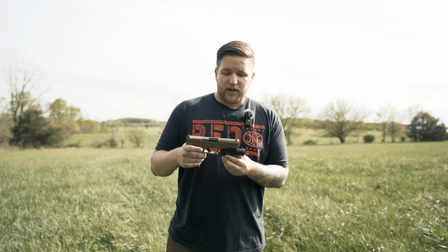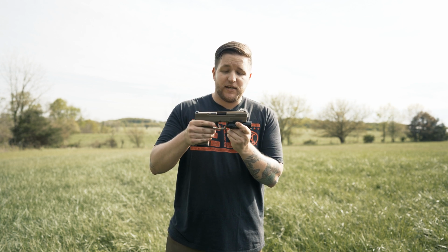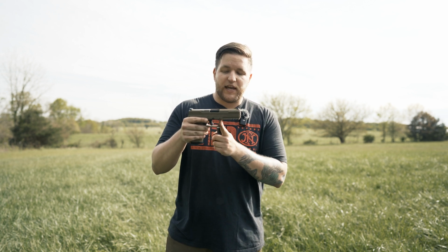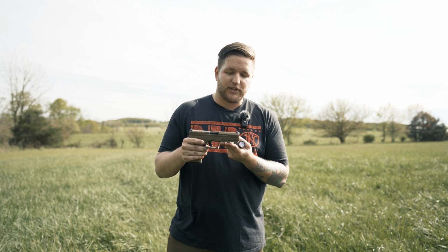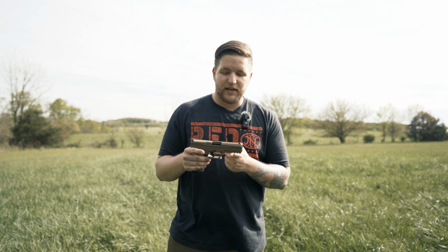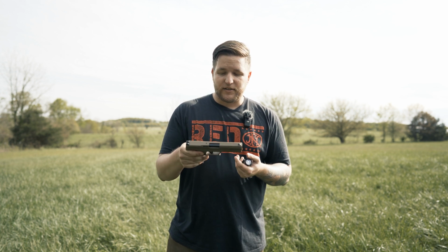One thing I found a little bit weird is the design of the rail. A Surefire X300 has to sit way out here, which is just a little bit strange to me, that it won't seat any farther back. This is kind of an aggressive angle here on the trigger guard. I unfortunately don't have any other brand lights to test on here to see if there's a light that sits back a little bit farther, but it's just a little odd design quirk.